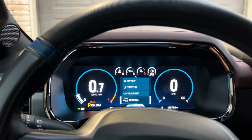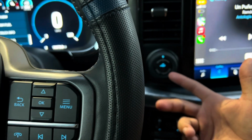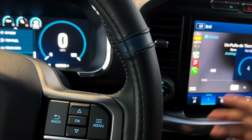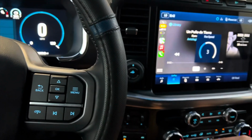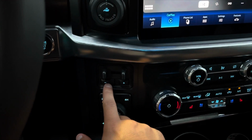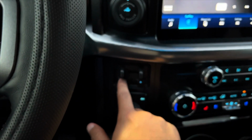On towing, you can go ahead and save your trailers because this truck is actually equipped with the Pro Trailer Backup Assist. I really don't use the feature, I just back up normally. As a human, you're probably faster than using the Pro Trailer Backup Assist. This actually is going to be for your trailer brakes, so if you want to go ahead and use your trailer brakes more, then you go ahead and click plus. If you don't want to use them as much, then you click minus.